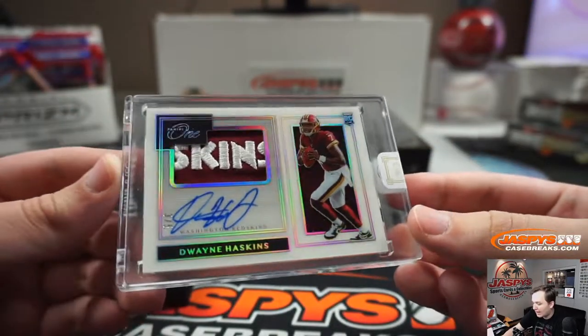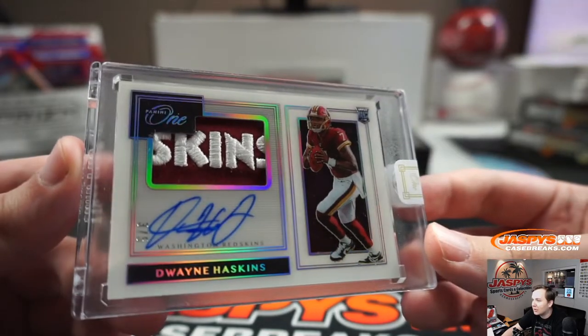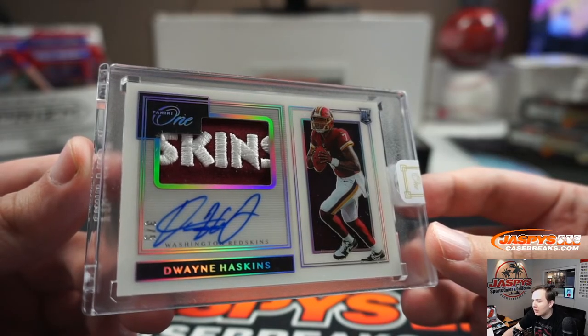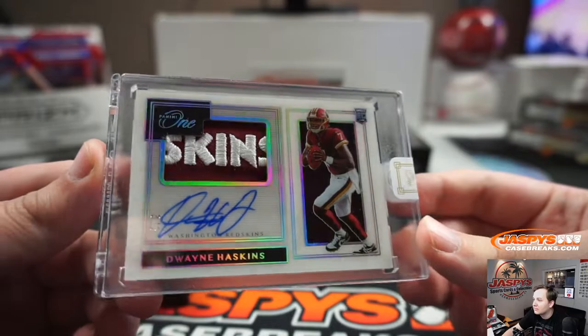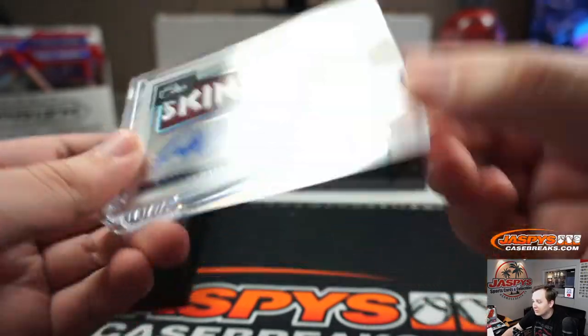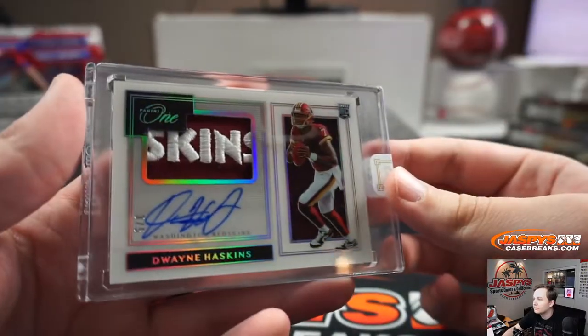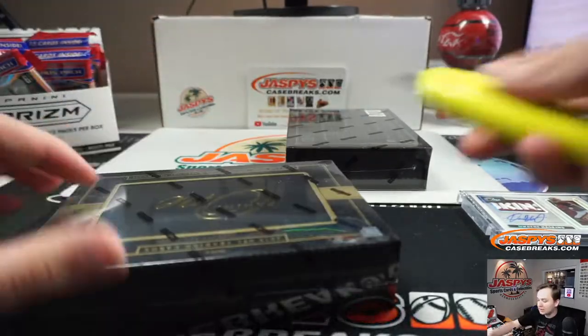Look at this. Dwayne Haskins, 3 of 5. The Skins logo in there. TJ Poyer with the Washington Redskins. Nice hit, TJ. 3 of 5. Awesome looking card. Nice. Picture that. Two boxes to go.